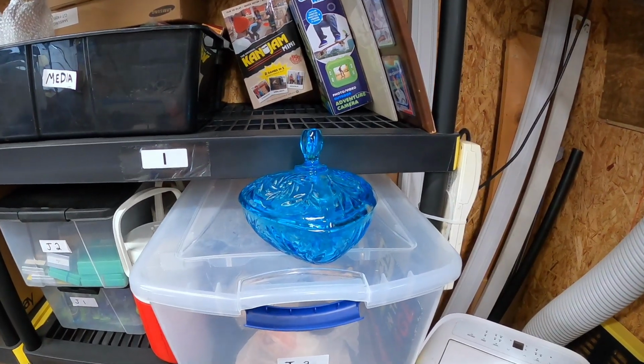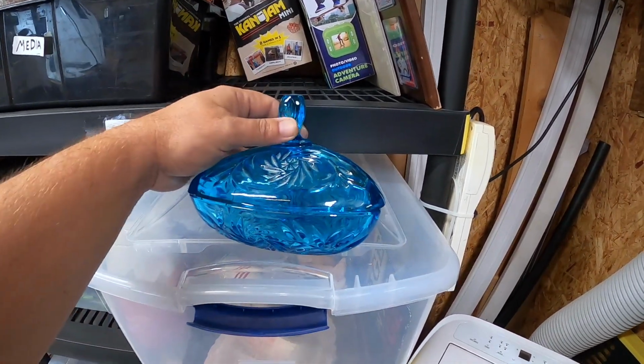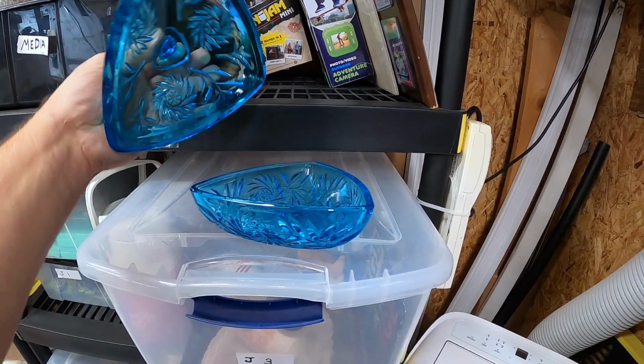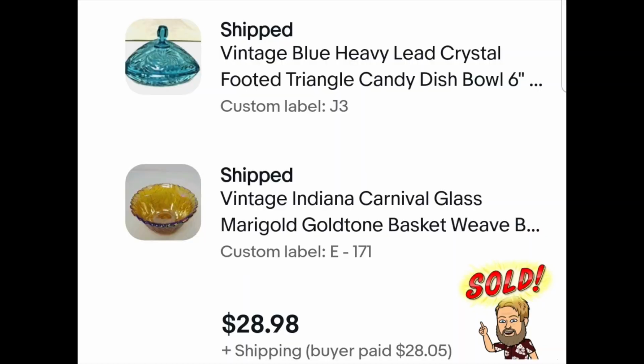So the other bowl they bought is this item right here, and this is a very nice candy dish bowl. It is super nice. It's a cobalt blue bowl, and they bought both items for $30 plus shipping.